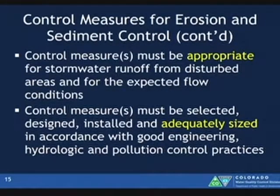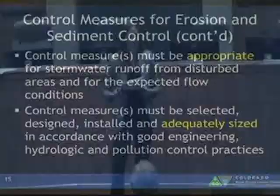Some examples, some real common examples. Silt fence and straw wattle, if you're using those as control measures for areas of disturbance: 1/4 acre per 100 lineal feet of fence. I know we see up in the Front Range, whole site graded, big development. The perimeter control is silt fence, and that's the only control measure. It's not adequately sized, and it's not going to handle the expected flow from that area.